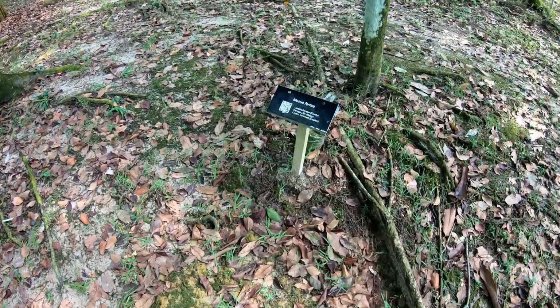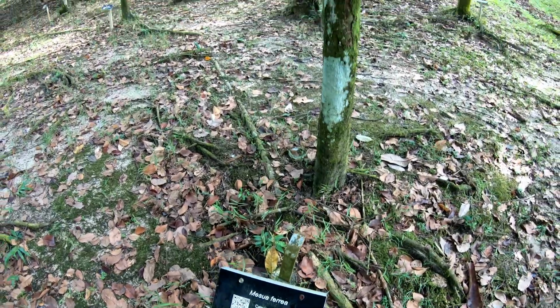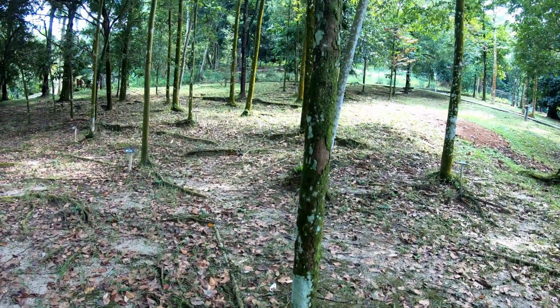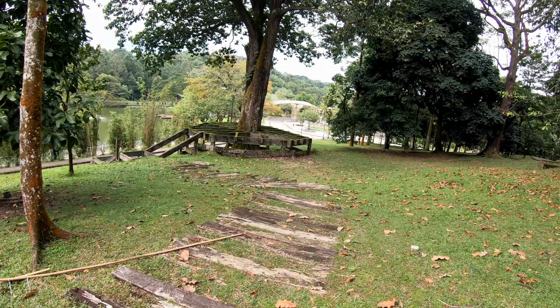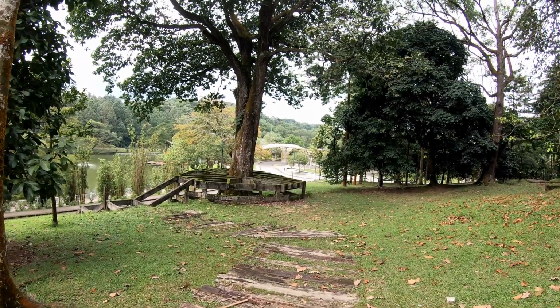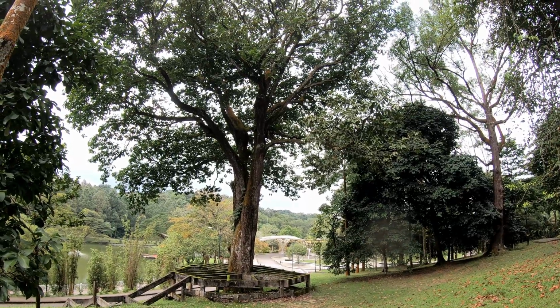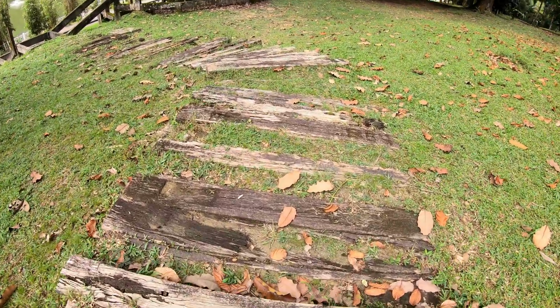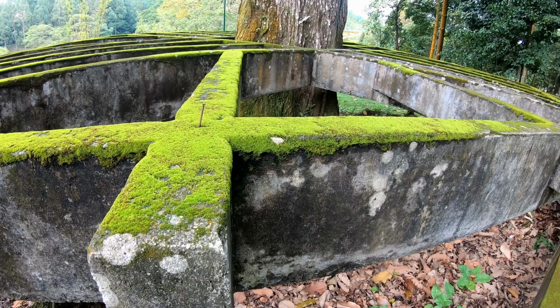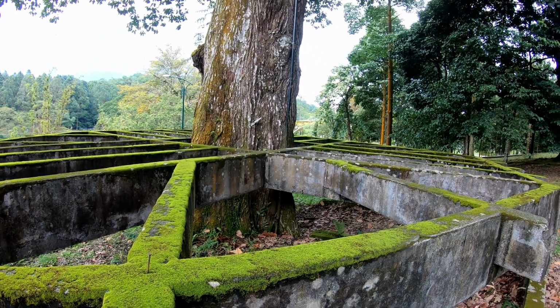If you're into botany, all these trees here are labeled. This is a rather ginormous tree, very thick trunk. Is this concrete construction to support the tree?